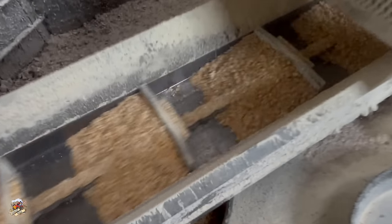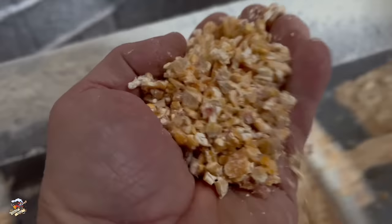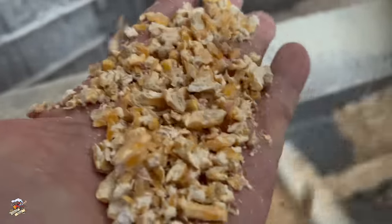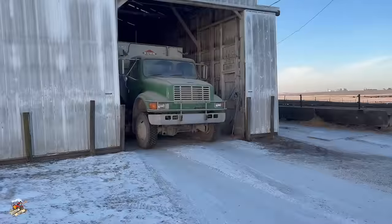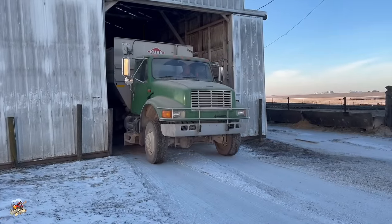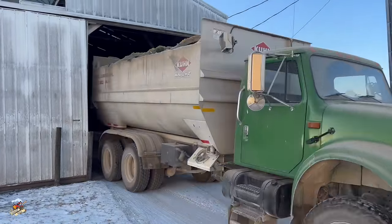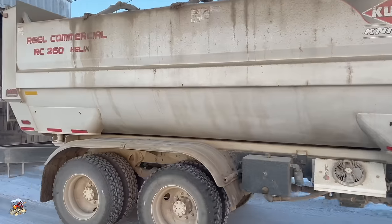Now, this is 100% pure shelled corn that was harvested with a combine. If you watch some of my other videos, I've been out on some beef farms where they actually put a combine corn head on a self-propelled forage harvester, and they're actually chopping ear corn, so it has the cob and everything in it. Makes a great feed. Every farm does it a little bit different.